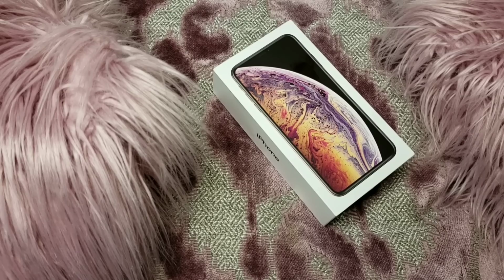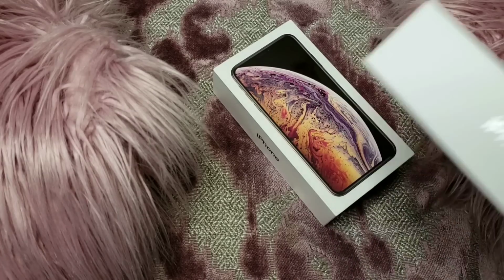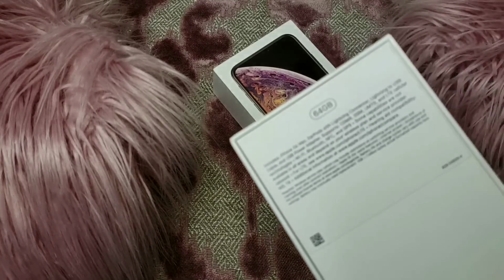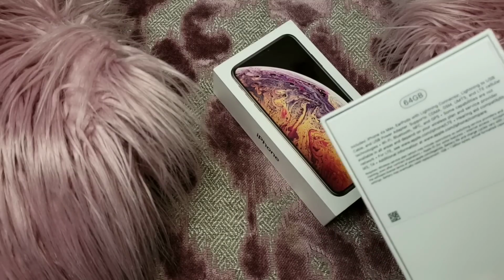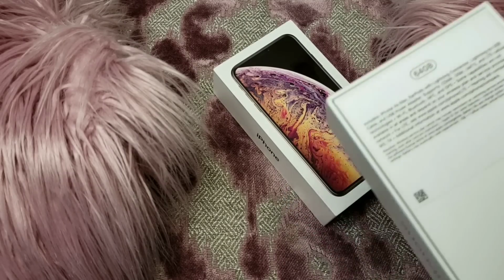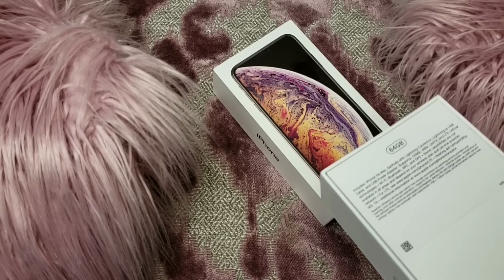Now you guys, a lot of you know I had the silver iPhone, the Max, and I had the 64 gig. I had this phone when it first dropped and it gave me so many problems. You guys saw in my review. If you didn't see it, I just recently did it. I linked it down below.